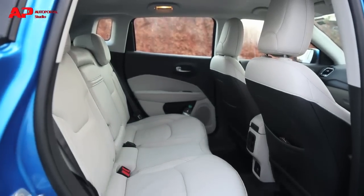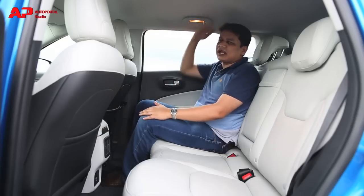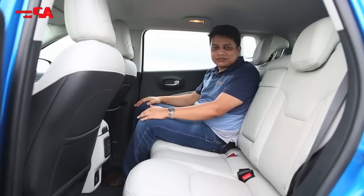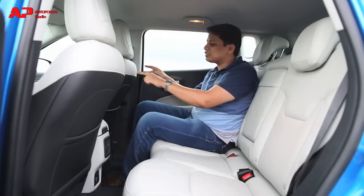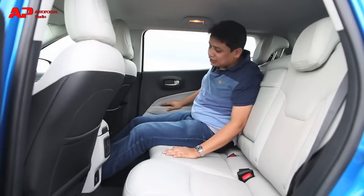Now in terms of leg room, knee room is pretty decent, headroom also is pretty good, and I'm sure by now you do know my height, which for reference is 5'10", and I always adjust the front seat for my driving position. There is plenty of place below the front seats where I can stretch my feet.